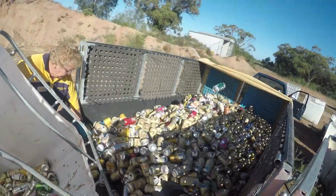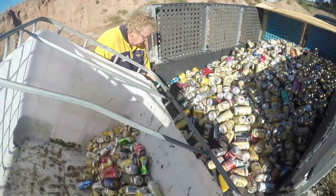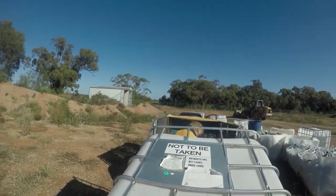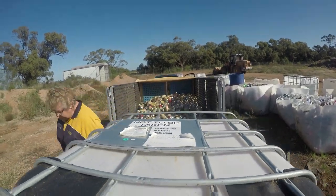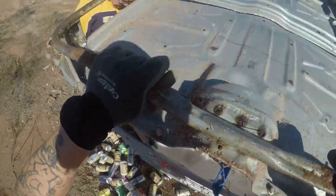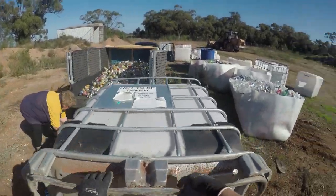A lot of cans. I didn't think it was all cans. What? One emptied. Mind your back, hon. Honey, mind your back. I'm just emptying it out on the ground so we don't get all that extra crappy rubbish. About half an hour's work done already.